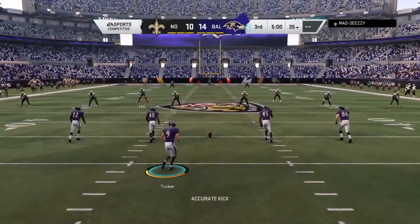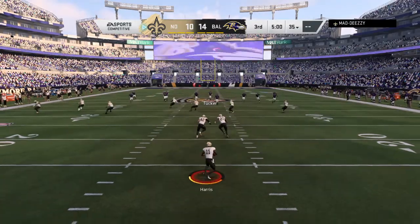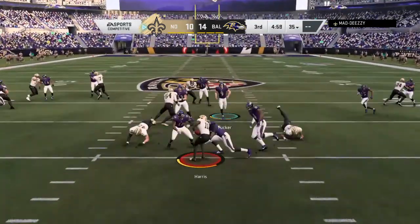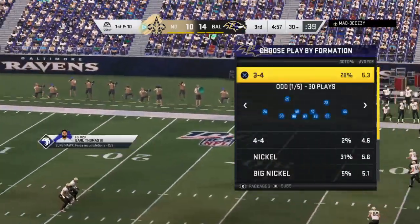Both teams appear ready for the fight ahead, and we resume action here in quarter number three. Fairly short kick, taking it to the 14. And a nice return sets him up pretty good here at the 30-yard line.